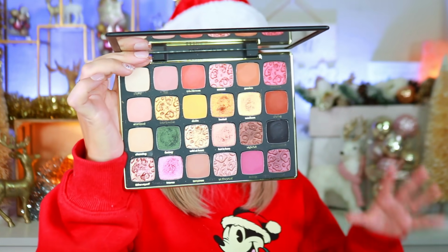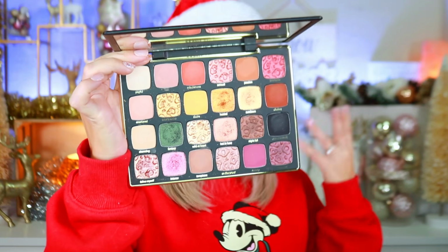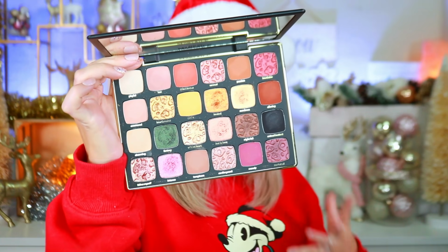This is such a universally gorgeous palette. It can be used for honestly any season out there, but I particularly love it during the fall to winter season because you can just create so many looks using this. You can dress it up, you can use this as an everyday eyeshadow palette, you can use it as a smoky eyeshadow palette, you can use it as a Thanksgiving, a Christmas, a holiday, New Year's.